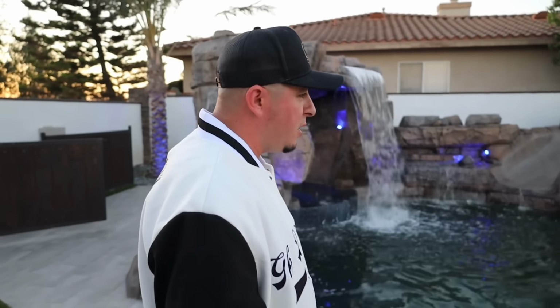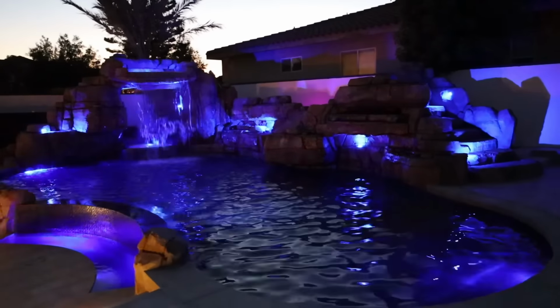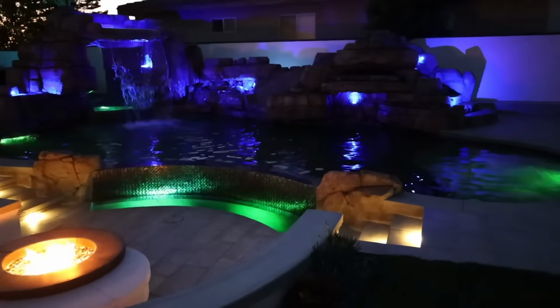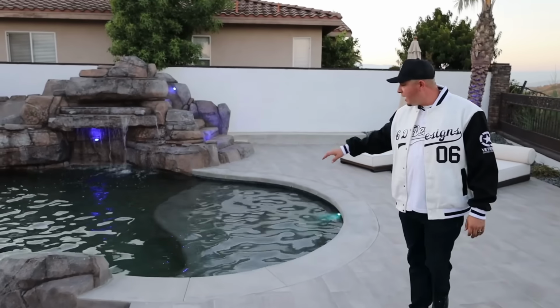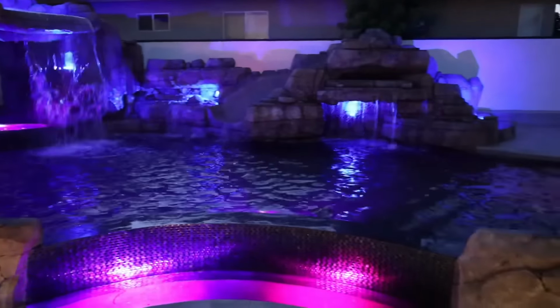So let's take a close look at some of these. I'll show you the lights on the Baja bench. This is a Hayward Color Logic 320 LED light. If you look at a Baja bench, most people would put the light on the front so they can light up the pool. Here we like to put it on 2 layers.